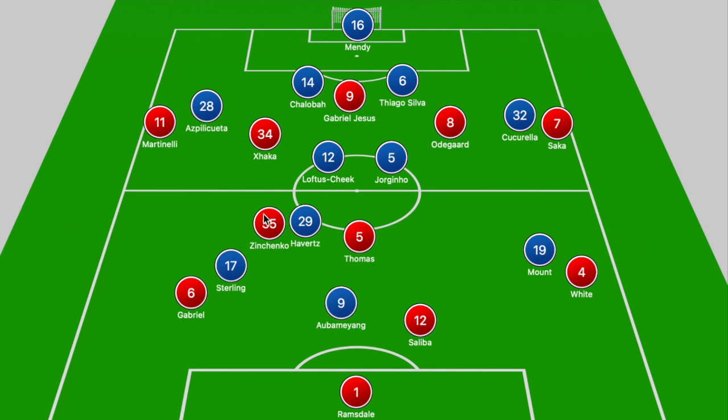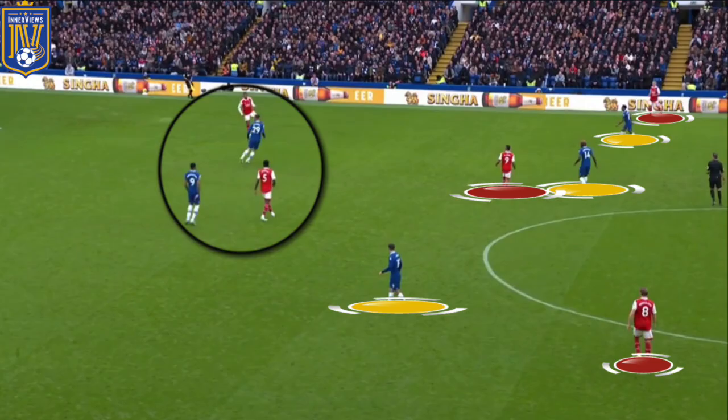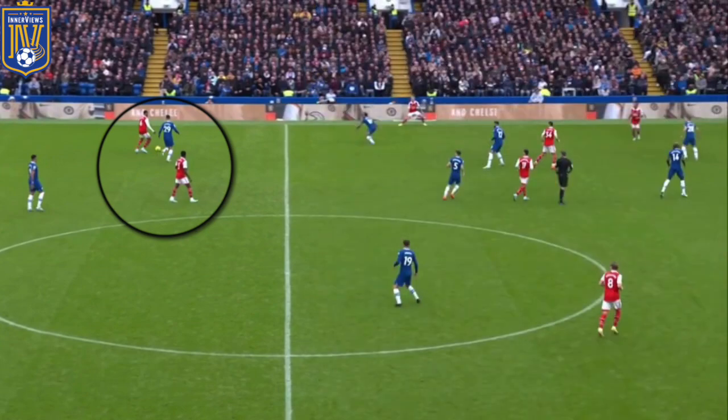On the occasion where Zinchenko pushed out towards the touchline, it was much more beneficial towards Chelsea because Sterling could simply track his movement in towards that zone, and then they ended up having Havertz pushing out into the path of Gabriel but blocking off the passing lane in towards Thomas Partey and forcing Gabriel to play passes towards the touchline or in those wider areas.